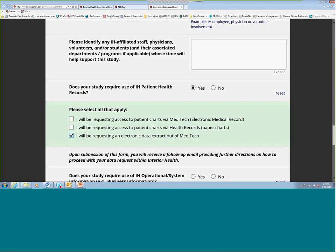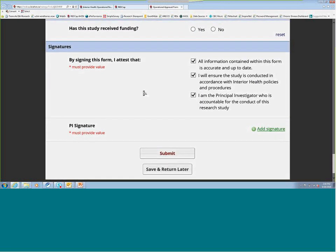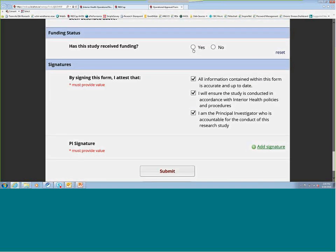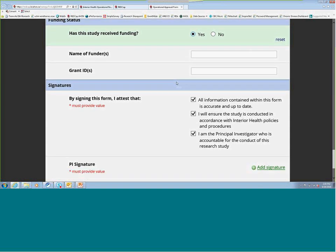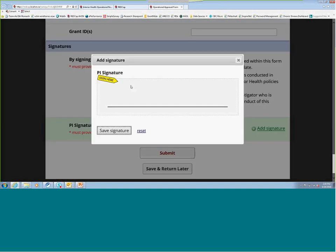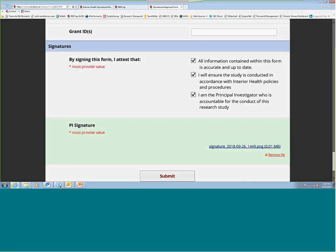So now I'll select this. We have, again, basic questions about whether or not this has received funding. And this is the funnest part of the whole form. Sign using your mouse, and it looks a little bit interesting. I will only do my first name. But it's a valid signature, and it's dated.